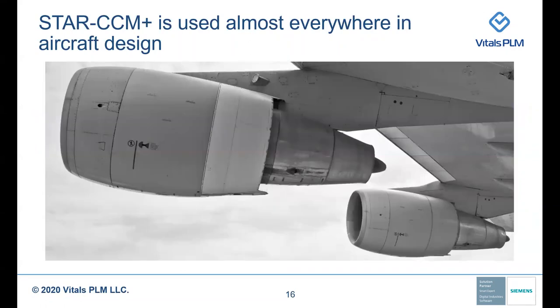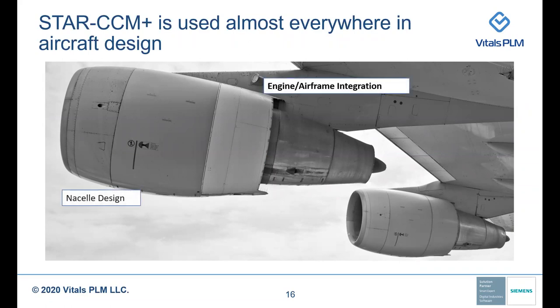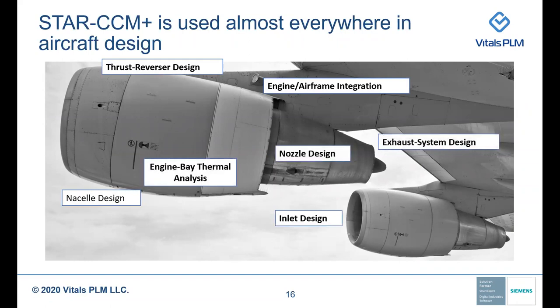Further, in aircraft engine design, STAR-CCM+ is also used in all the key areas such as engine-aircraft integration, thrust reverser design, which we saw in the previous example, and engine bay thermal analysis, a thermal management analysis that is very much required for aircraft engine design. Also nozzle design, inlet and nacelle, and exhaust system design. All these key applications have become standard items for simulations to be performed to get better performance for the aircraft engine design.